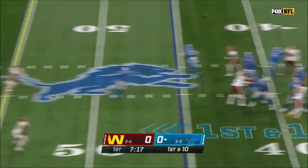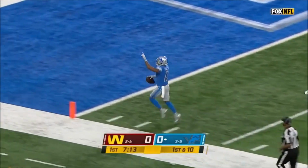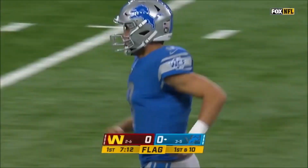Stafford going to the air. Little pump fake. Has a man deep, flagged down. He's open. Marvin Hall, touchdown. Let's see what the penalty is here.